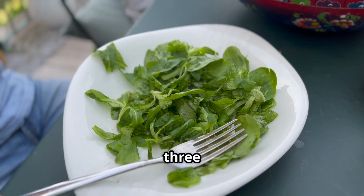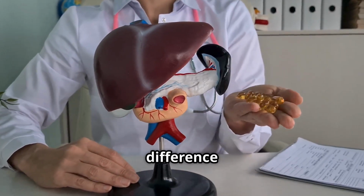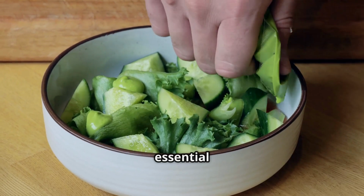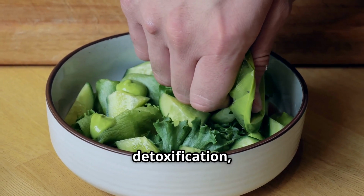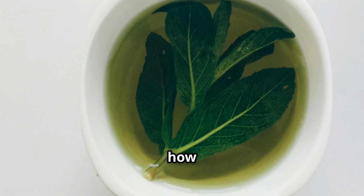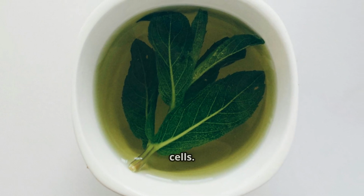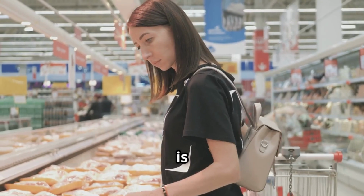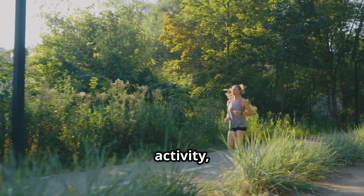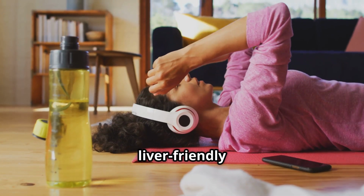So there you have it. Three incredibly powerful food groups, leafy greens, fatty fish, and green tea, that can make a real difference in melting away liver fat and improving your overall liver health. We've seen how leafy greens provide essential antioxidants and support detoxification, how the omega-3s in fatty fish reduce fat production and inflammation in the liver, and how the catechins in green tea, especially EGCG, boost fat burning and protect liver cells. Remember, incorporating these foods is a fantastic step, but they work best as part of a holistic approach to your health. Regular physical activity, managing stress, and getting adequate sleep are also crucial components of a liver-friendly lifestyle.